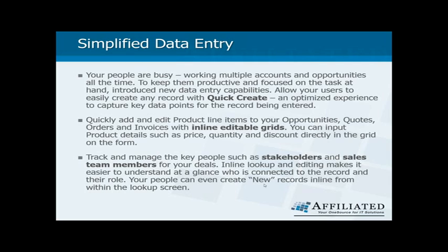So I can do leads, opportunities, accounts, all the activities that you guys want. We also have inline editing. This is the first time Microsoft has ever had inline editing within CRM. Typically, you've always had to buy a third-party tool.